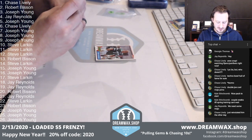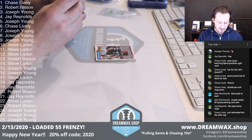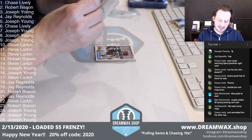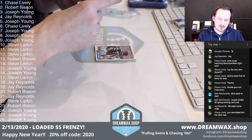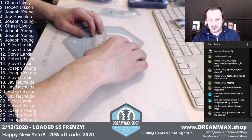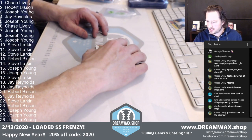So gentle going in, even the penny sleeves. We want to be careful because anything can throw off a PSA 10. But that's why we penny sleeve them and card saver them, just to really get them in there good, get them protected.